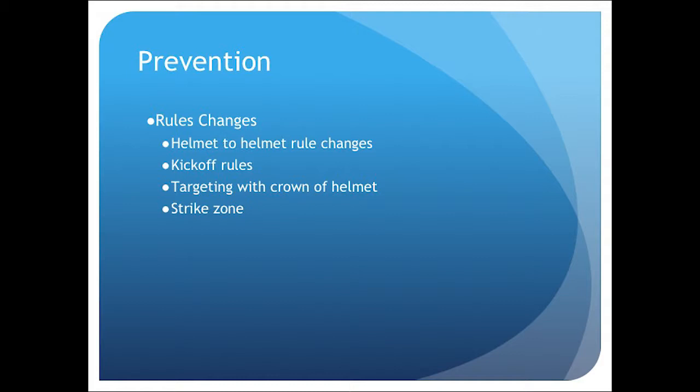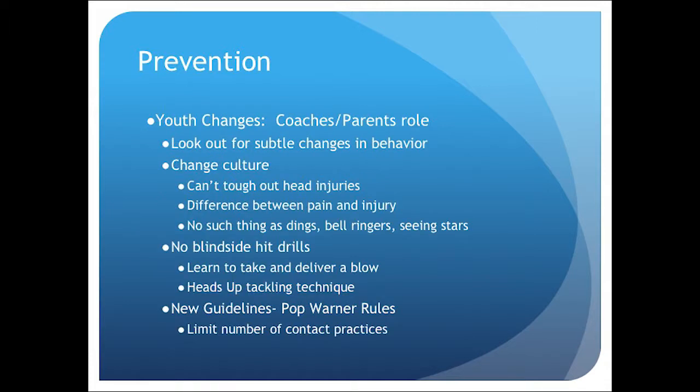Rules changes have made a huge difference in terms of preventing concussion. So a lot of changes in the helmet-to-helmet rule changes, kickoff rules, targeting with the crown of the helmet and the strike zone. In youth, really, it's about educating coaches and parents to be much more cognizant of the symptoms of concussion. So we want to change the culture also. Certainly, I'm sure we all remember coaches of yore who would say, shake it off and get back in there. And now really the attitude is, when in doubt, sit it out. And so our coaches understand that, our athletic trainers understand that, our parents understand that, everyone's on the same page.